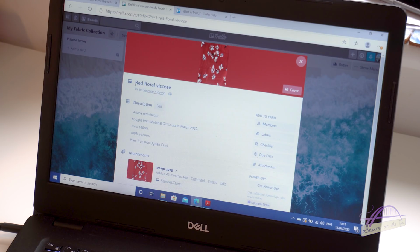So it will give me again the title, it gives me the description. Now I've written this description myself, you can add anything you want into that description. So what I've chosen to add is the name of the fabric from the website that I purchased it. So this one's called Ariana Red Viscose. I've then added where I bought it from and when. So I bought it from Material Girl Laura in March 2020. I then have got the size of the fabric. So I've got 1 metre of that and it's 140 centimetres wide.